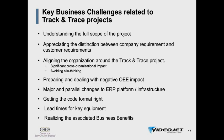This is something that good preparation can reduce the impact of, but also keep focusing on training your operators both before and definitely also after the implementation. Sometimes you will have parallel changes on some of the key systems that the serialization solution will need to integrate to, meaning that there will be a moving target in that respect, and you need to keep your eye on that. Getting the code format right is one of the absolutely critical elements of the project, and Bob will speak to this in a second.